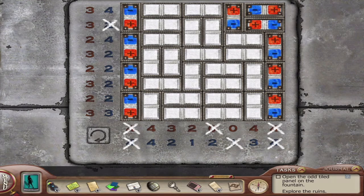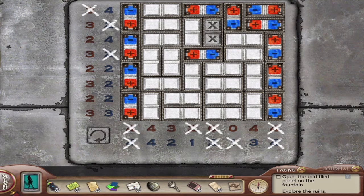1 more red. Oof. That doesn't seem right. Need 1 more red in that row. How? Oh, duh. It's gonna be one of these two, isn't it? Okay, so it can't be this one here. This is gonna be blue here. This is gonna be blue here. Okay, so we're all good with these.